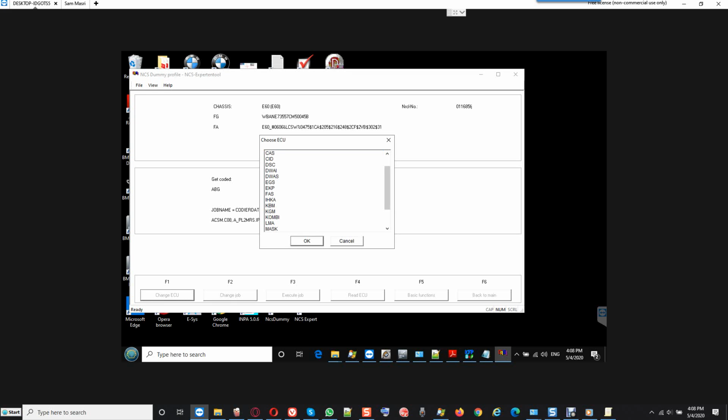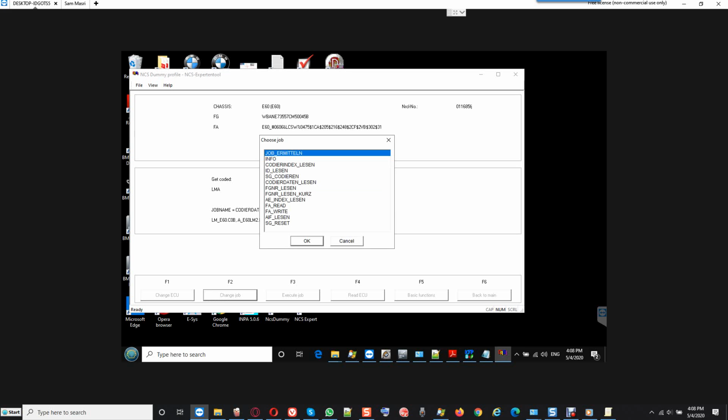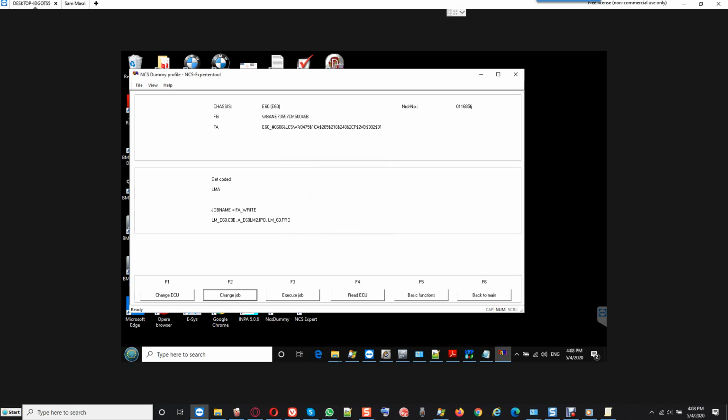We have to look for the FRM or the light module. The LMA is that. All right, we're going to choose this one. And then we're going to change job here. FA write. You see that? The entries, what the model can take, it's right there. So we said FA write. So we're going to execute job now. All right, it failed. LMA 33. That failed right there.